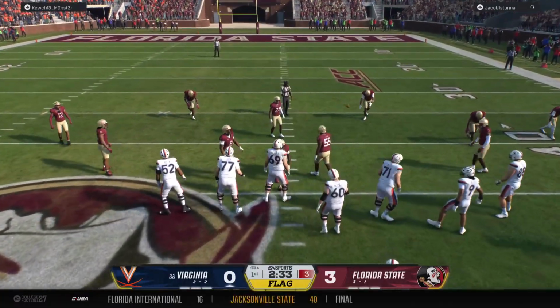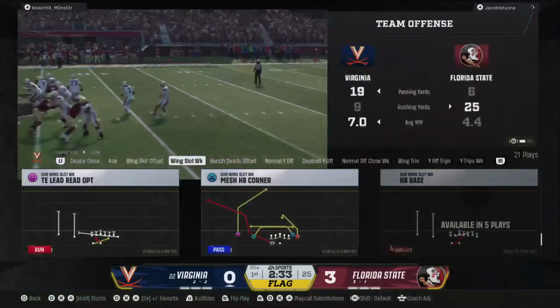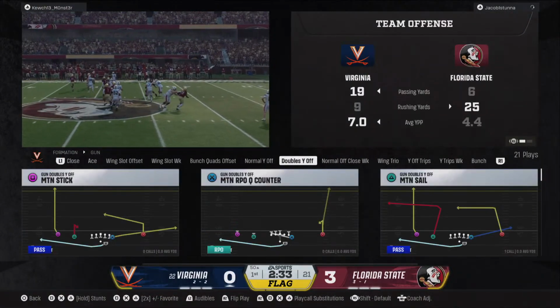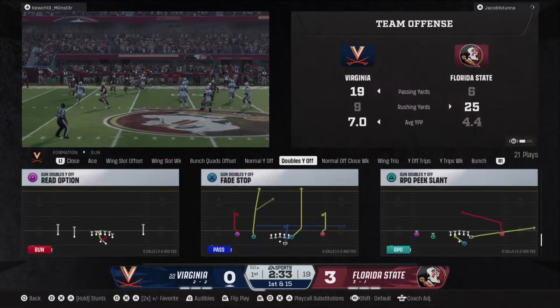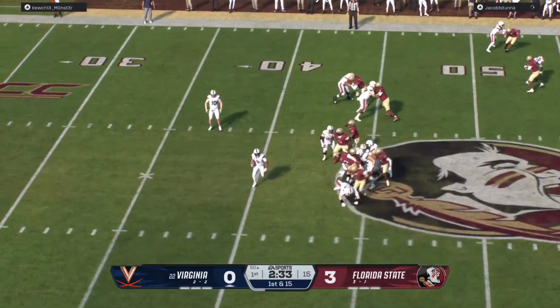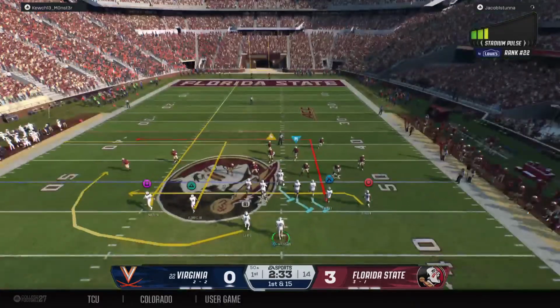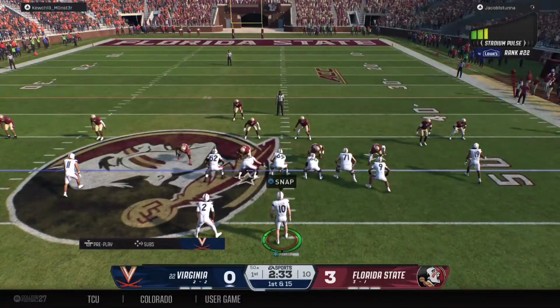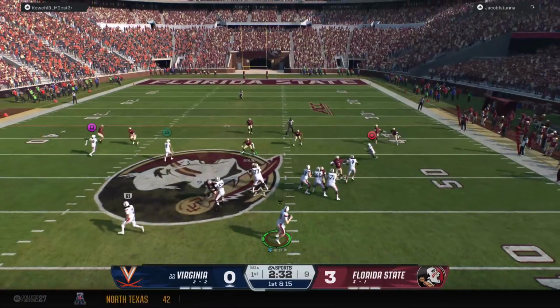Someone not clear on the snap count. It'll be a false start, and they'll move it back. So the decision has been made, and the coach will take the penalty. So important to keep your concentration. Get off on the snap count, not before it. It's 1st and 15.